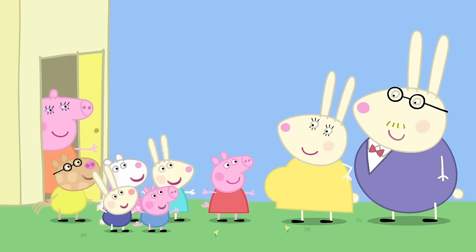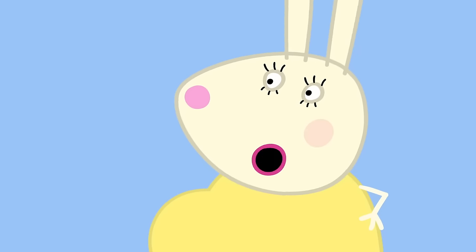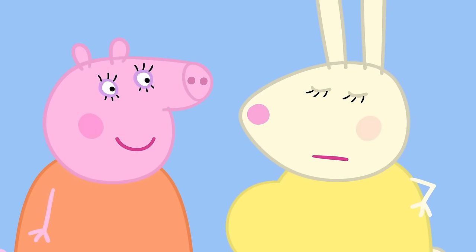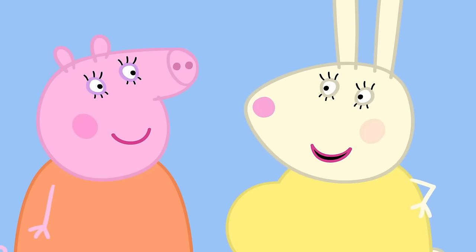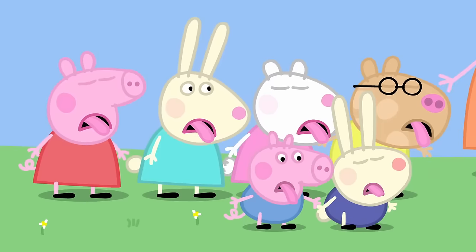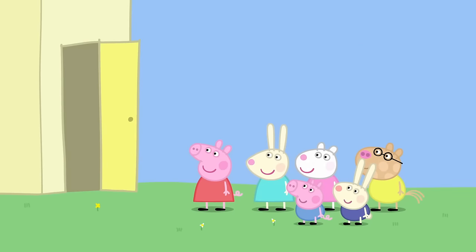Yes, please. Hello, Mummy Rabbit. Would you like a cup of coffee? I can't have coffee, but I am quite hungry. Would you like a carrot? I'm a bit off carrots. Have you got any potatoes? Yes, we do. Maybe a potato with jelly and cheese and strawberry jam, please. Ew. A potato with jelly, cheese and strawberry jam? What a funny mixture of food.